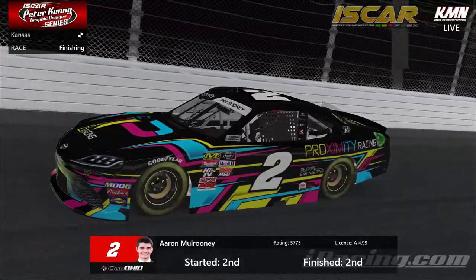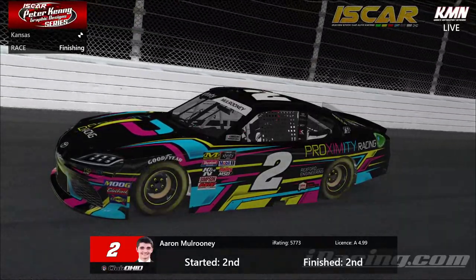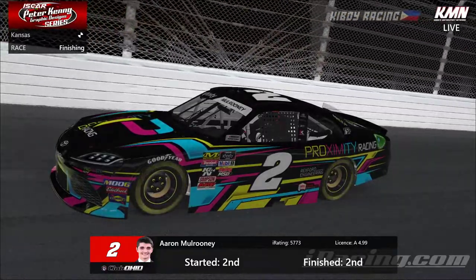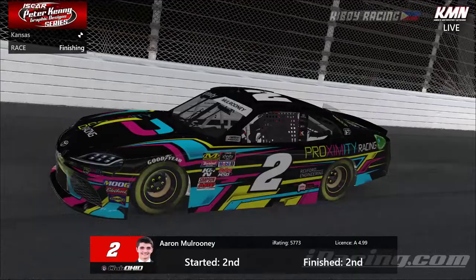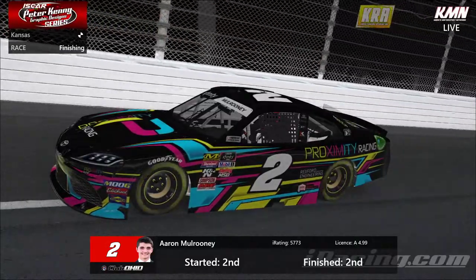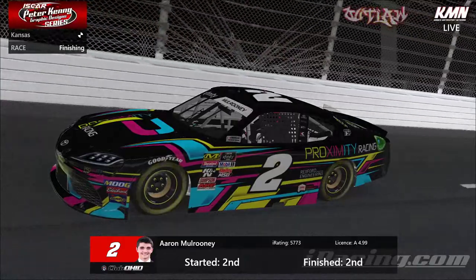Right, I was going to talk about the groove here tonight. As you said, you could run the bottom for about one lap or so, and after that you have to move all the way against the safer barrier to find some grip. This track being progressively banked and just about a one-groove racetrack, how did you find yourself in second place there at the end?